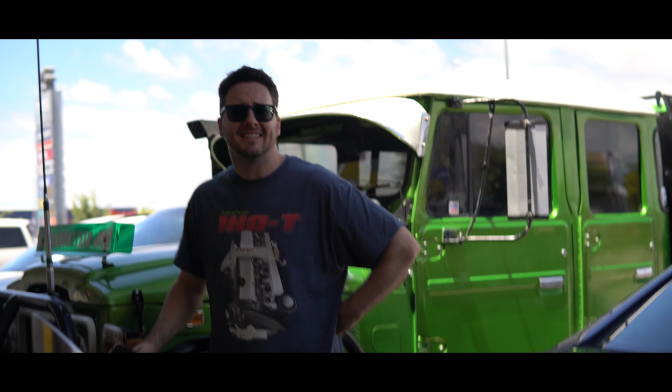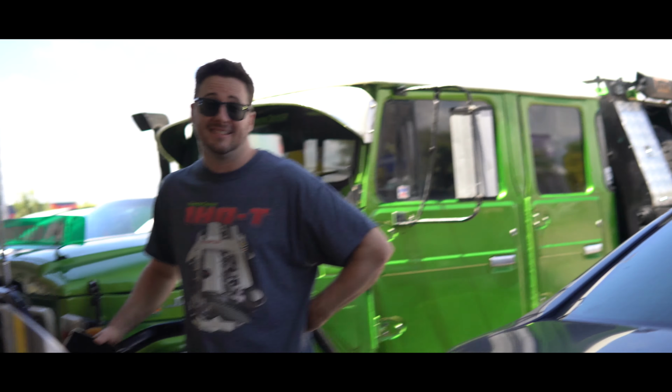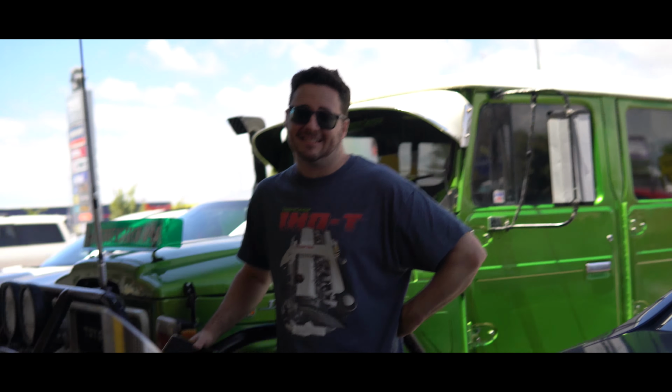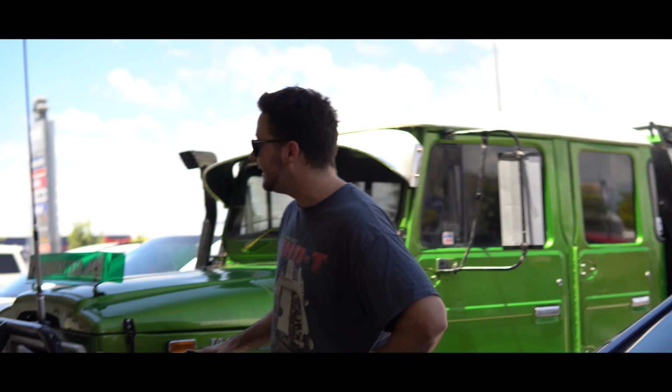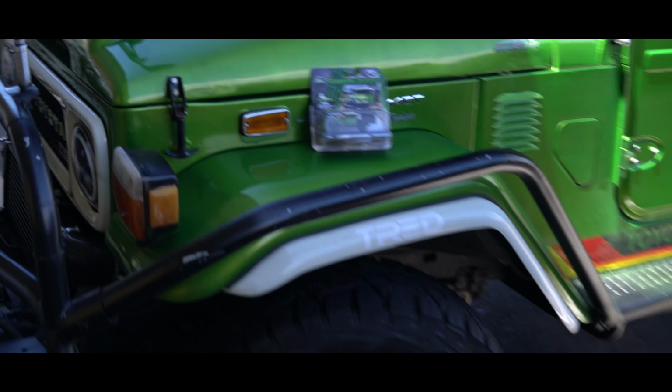What do you reckon? There's only one left. A Franken-Cruiser toy car of Frankenstein, and there's only one left. Yeah, alright, I'll come into the toy shop. You don't have to be like that. Yay!